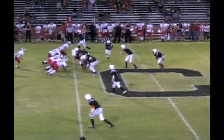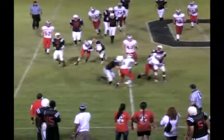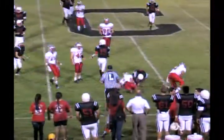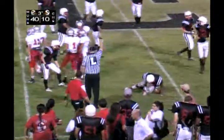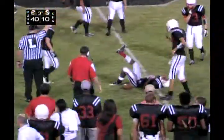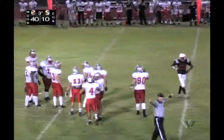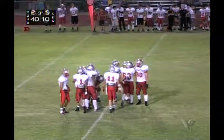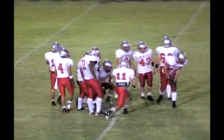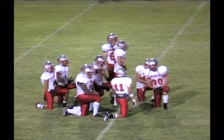Colts starting to feel good about themselves. Here's your man in motion, and they're going to hand it to him. Trying to sweep to the left-hand side. Here come the Marauders. Garcia comes in and smashes them for no gain and a loss of 2. Well, Garcia had a bad play on the last one. This time, he made a tremendous play, and it looks like the ball carrier's hurt. Let's take a timeout. We'll be back to Cortez High School. 4:43 left to go, 3rd quarter. 40-10, the Marauders lead. We'll be back after this.